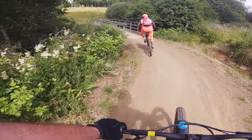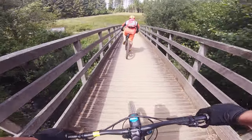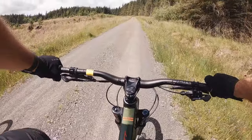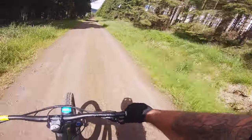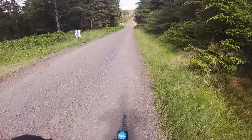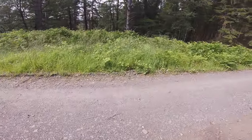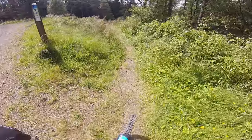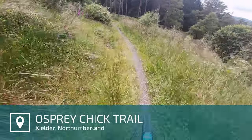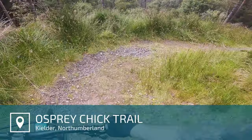We could follow the Lakeside Way all the way back to Kielder Village, but instead we're going to head back into the forest and make one last climb up to the Osprey Chick Trail. This final section of single track will serve up one last descent and deliver us straight back to the village and back to the car.